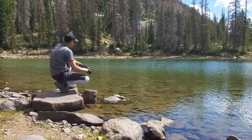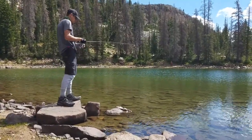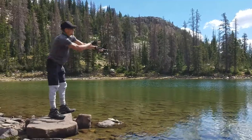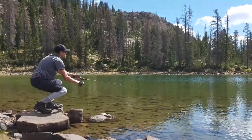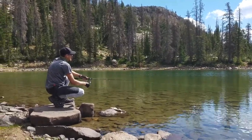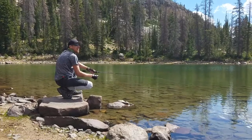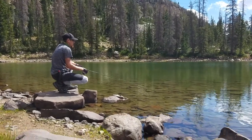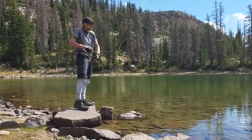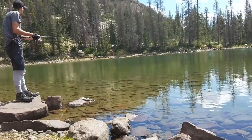Yeah, we're getting photos of other people fishing while you're fishing. Hey, come on, get away from me. Nice. Just a few clouds, man. Yeah, it's going to be a beautiful day today. Stupid back, man. I'm sore. Get off me, fly. Dang it.